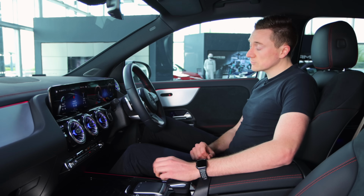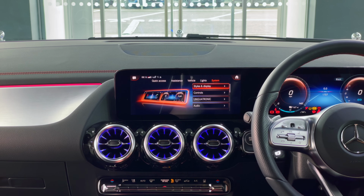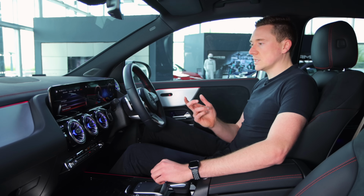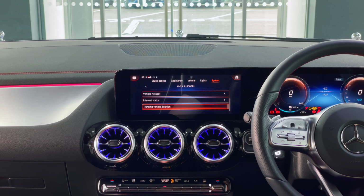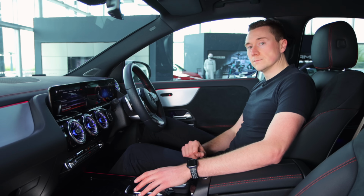So to turn this off in the car, it's really easy. All you do is scroll all the way to the right hand side on your multimedia system, go into settings, and then scroll across to the tab that says system. In here, if you then scroll down to the menu option that says Wi-Fi and Bluetooth, then go all the way to the bottom and see transmit vehicle position. This is the one that transmits the position of the vehicle to the Mercedes Me app. So all you do is toggle that off, and then that will turn that feature off. Just remember, of course, if you want to see the car's location, you'll need to toggle that back on, as you can't toggle that off remotely, so it can only be done in the car.